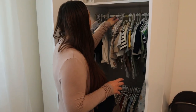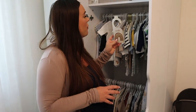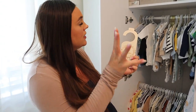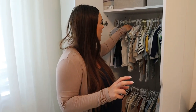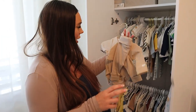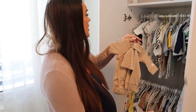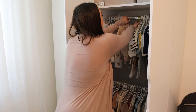I did get something to divide by how old the baby is. These are from Amazon, and it says 0 to 3 months, and then 6 to 9 months, and then you can just divide it into sections, so it's very, very useful. And we just have the cutest stuff. Like H&M has the cutest stuff right now. Look how cute this is.